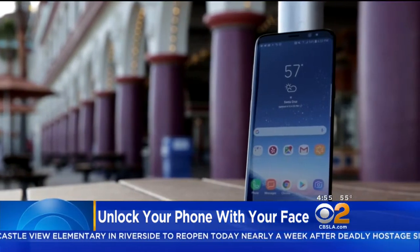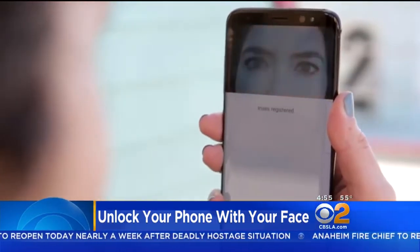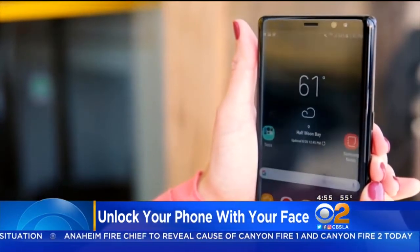Samsung's Galaxy Note 8 and S8 also have a facial recognition feature, but the iris scanner is even more secure. It uses an infrared light near the front camera to detect your iris and even works in the dark.